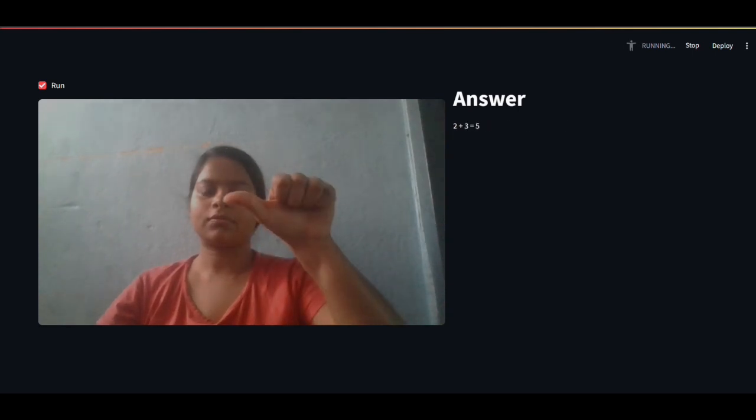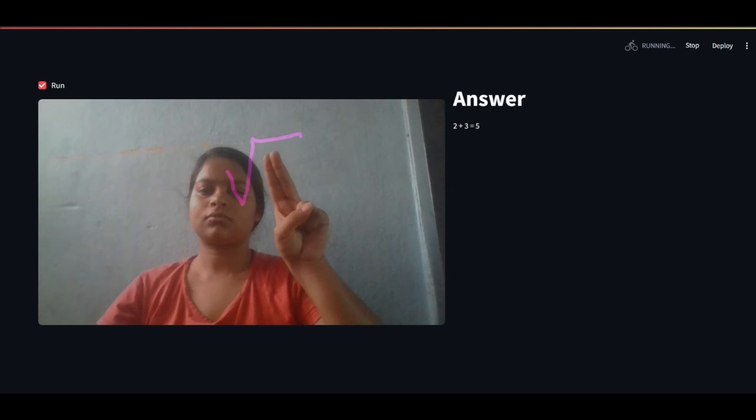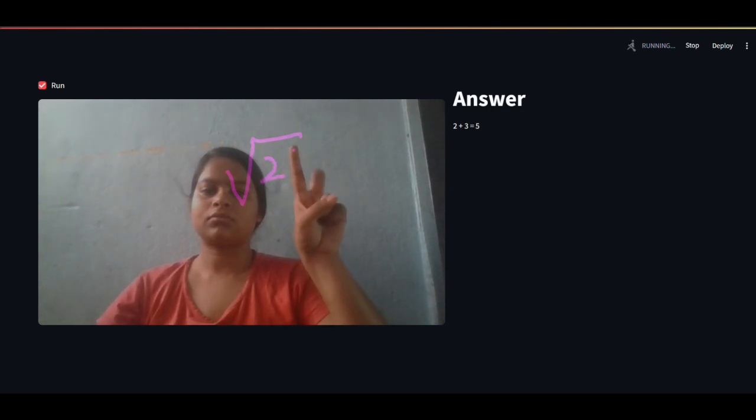Behind the scenes, MediaPipe and a webcam detect the user's hands in real time. The system uses deep learning to interpret your gestures into mathematical expressions. Once the system identifies the expression, it instantly solves it using an integrated AI model and displays the answer on the right side.